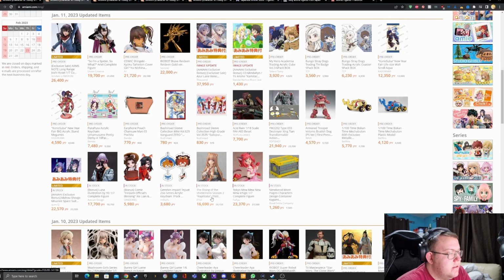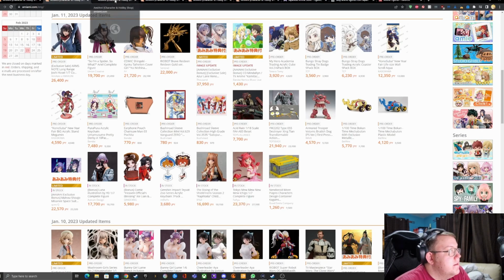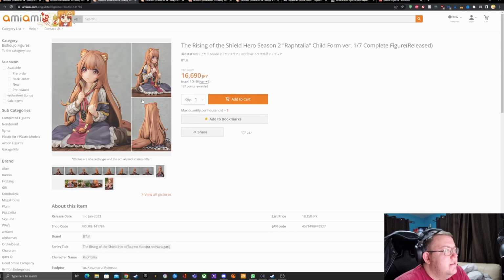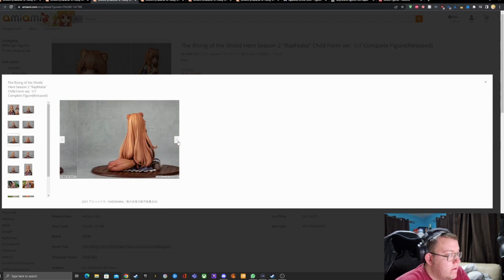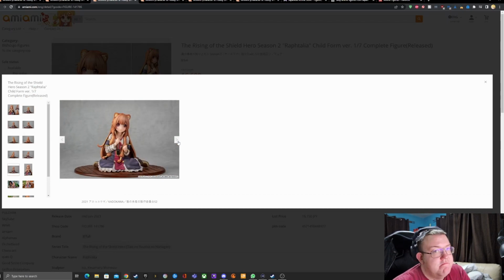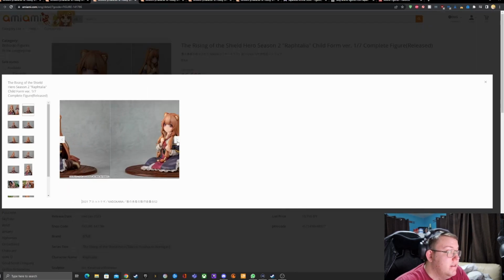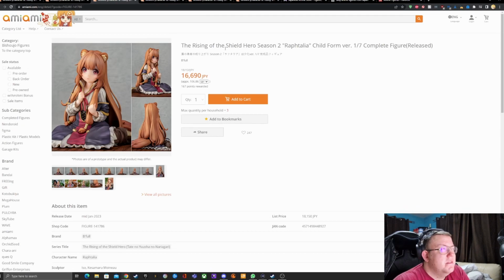What other ones have been released? Rising of the Shield Hero Season 2 Raphtalia Child Edition. So that's her when she's in child form, by Beefle. If you're a Rising of the Shield Hero fan and you haven't got a Raphtalia figure and you prefer her adorable child state, then it might be worth getting her. Price isn't too bad actually, 16,000 yen, but she's going to be a lot smaller. The hair detail looks really good though. Overall, there's a lot of detail in the hair and the shading. The base is pretty simple though for wood, so it's not too bad.